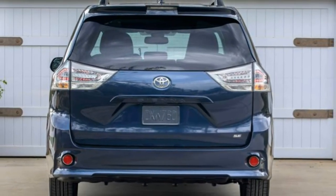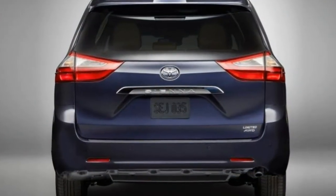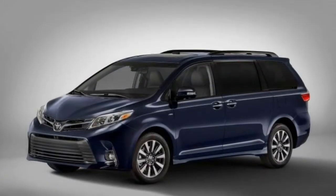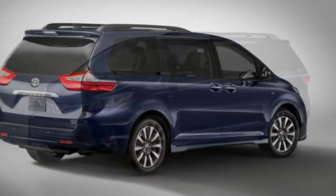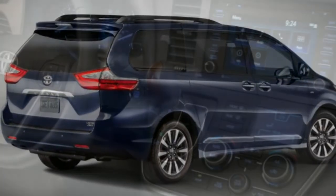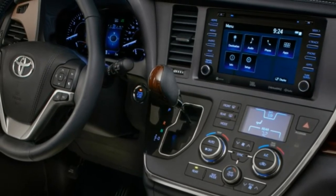Visibility. The massive windshield and big windows present an expansive view outward. The rear pillars aren't overly bulky, so you still have an extensive view of the area directly behind you. The beltline rises a little by your third-row windows but doesn't compromise the three-quarter rear view.